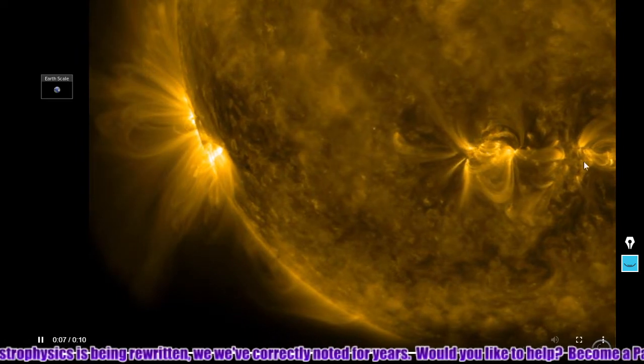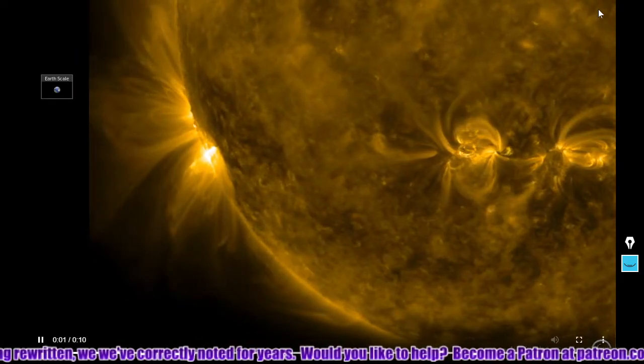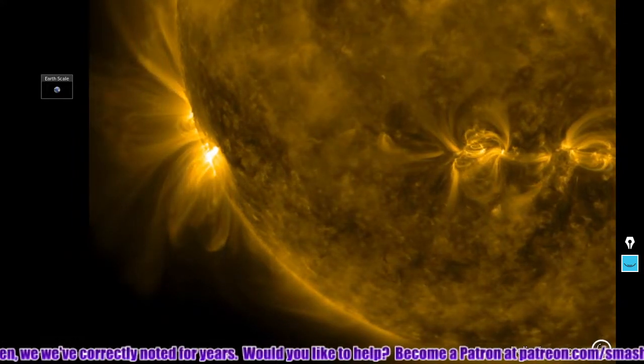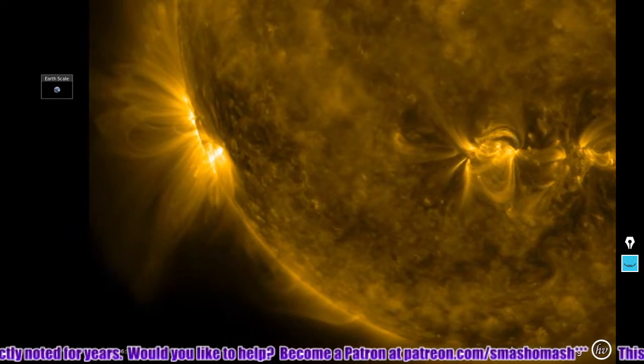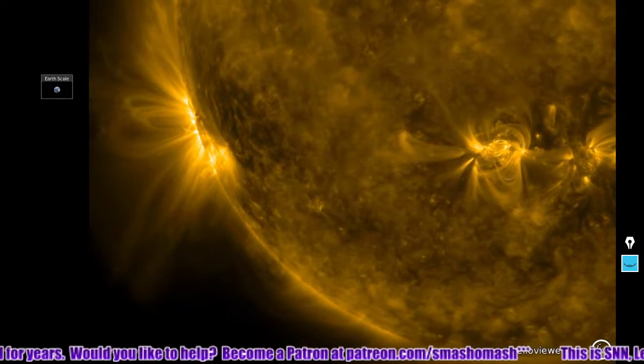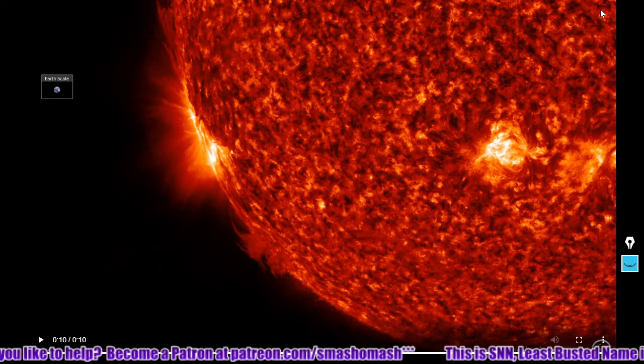Here's a close-up. Great view of that activity there. And we've got some other wavelengths and some even bigger zoom-ins here. Here's the 304 angstroms.